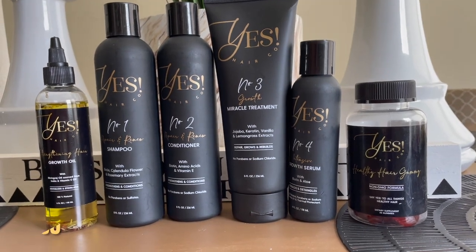It's like 6 in the morning. I have a knotless braid appointment at 8 o'clock, and I'm about to wash my hair and get prepared. But I wanted to show y'all the products that I am about to use for today's wash before I get my braids done. Okay, so y'all, this is what I'm washing my hair with.